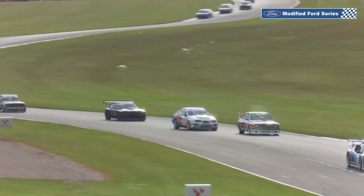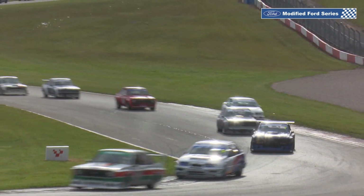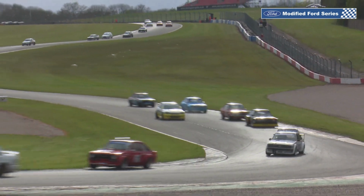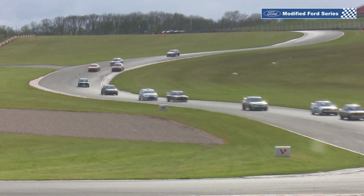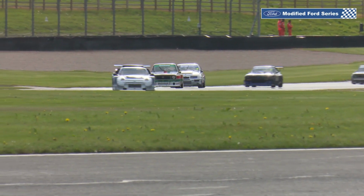And a challenge for second. That looks like, is that... no, it's not Piers Grange. I think it's Simon Light. No, it's not Simon Light. Malcolm Harding gets there in the end, who I think has moved into second position. So Malcolm Harding then in his Escort Mark II, moving up into P2.